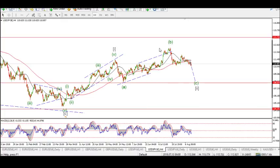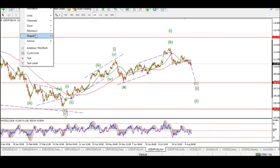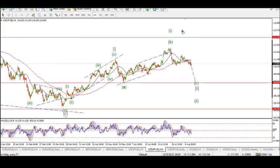Okay, I'm kind of in two minds on dollar yen here. There's a very real possibility that we may have an alternate count developing here in wave 1 and a possible wave 2. So let's get some markers on those. So that would be the alternate count. So we could have wave 1, 2, 1, 2 happening, and the reason I'm kind of leaning towards that right now is because of what's happened today.